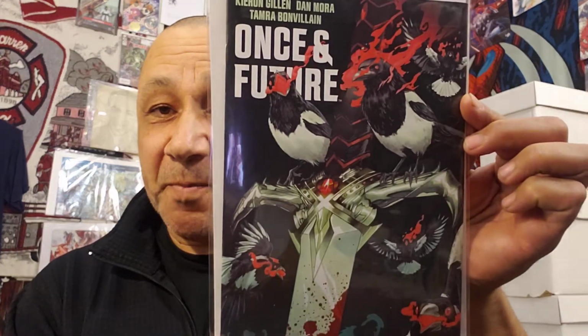And Ryan Stegman's artwork. But then Mark Bagley did some stuff too. But this is number 15 of Once in Future. They had a black and white cover, and I didn't get it, which I'd like to go back and get because I love the story. This is at Capital City as well. No, this was at Half Price Books.